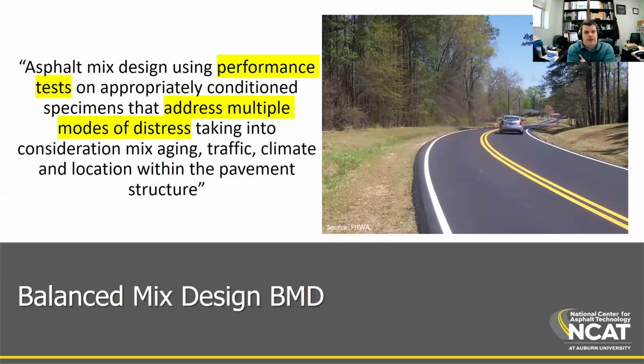So thinking about the definition of balanced mix design, it's asphalt mix design using performance tests, which is what we're interested in, on appropriately conditioned specimens that address multiple modes of distress. We take into consideration aging, traffic, climate, and location within the pavement structure. So for benchmarking, we're concerned with using performance tests that address multiple modes of distress, and we have to take into consideration things like aging in order to determine the value of the results from those tests.